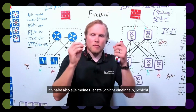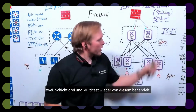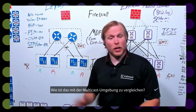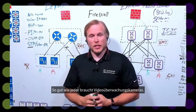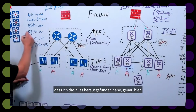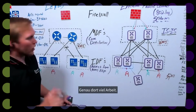So I have all of my services, layer 1.5, layer 2, layer 3, and multicast, again, handled by this. So how does that compare with the multicast environment? An IP camera is a very good use case for multicast. Pretty much everybody has a need for video surveillance cameras. So as I connect this guy in, I got to make sure I got all this figured out right here. A lot of work right there.